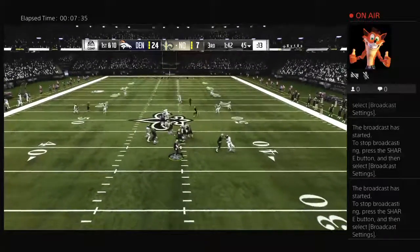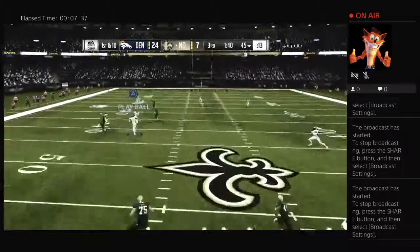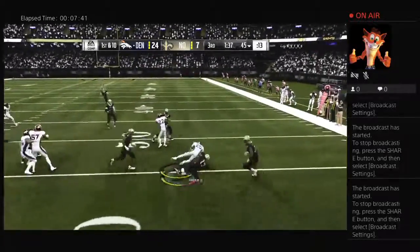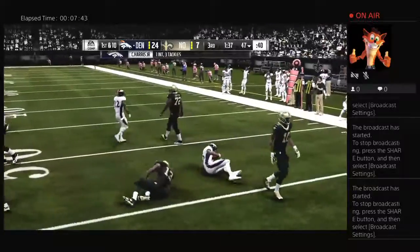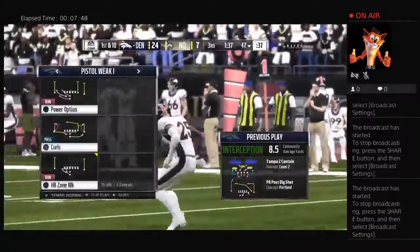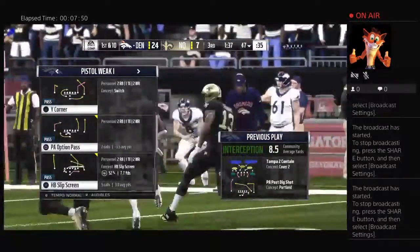They go play action here on 1st down. And his pass is intercepted for the 4th time today. It's Chris Harris with a pick. And the return stops just a few yards shy of midfield. They'll spot the ball at the 47-yard line.